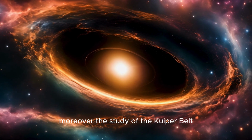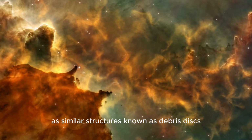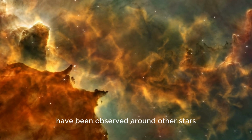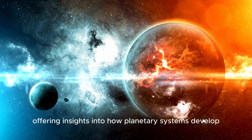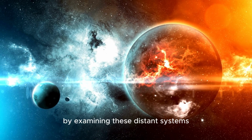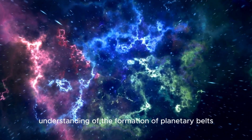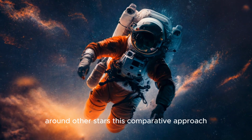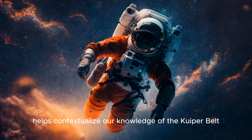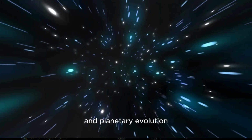Moreover, the study of the Kuiper Belt extends beyond our solar system, as similar structures known as debris disks have been observed around other stars, offering insights into how planetary systems develop. By examining these distant systems, astronomers can gain a better understanding of the formation of planetary belts and the potential for habitable conditions around other stars. This comparative approach helps contextualize our knowledge of the Kuiper Belt within a broader framework of celestial and planetary evolution.